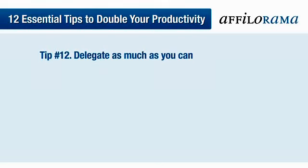And finally, tip number 12, delegate as much as you can. Don't hoard tasks that your staff or other people are more than capable of carrying out for you. Some people find letting go of pet activities tough at first, but it's very necessary in order to free up more time. Also, make sure that you have set times each day for appointments with staff and/or joint venture partners. This is critical if you want to avoid constant interruptions throughout the day.